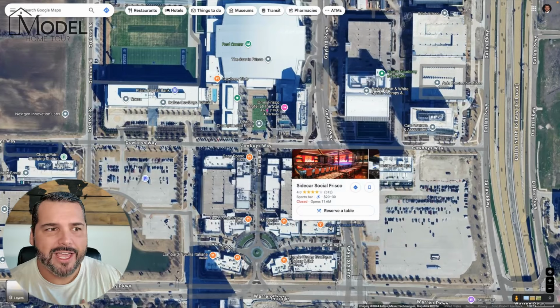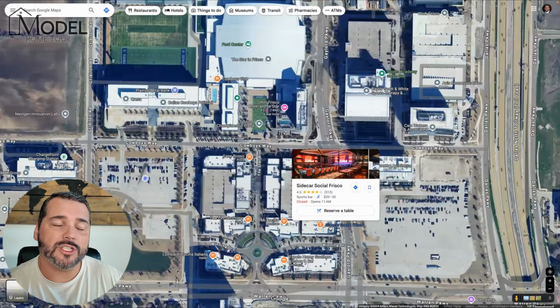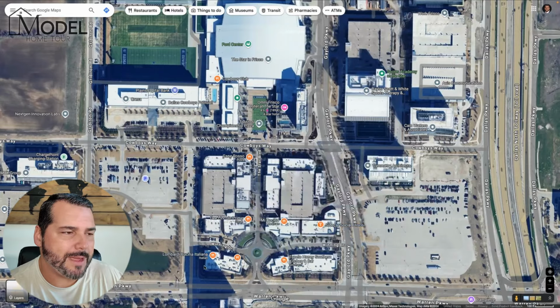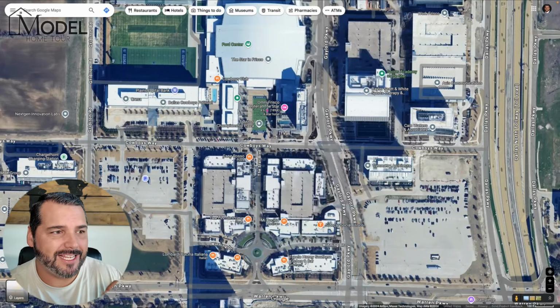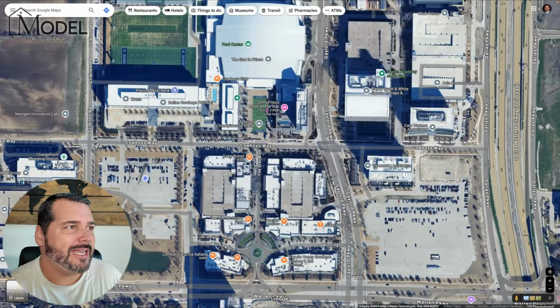You have to check that out if you love sports. And I mean, you could shoot basketball there, throw darts, pool tables, mini lounges, outdoor cabanas, awesome place. So you can see all the amazing eating, the food options here, second to none. We love hanging out down here.